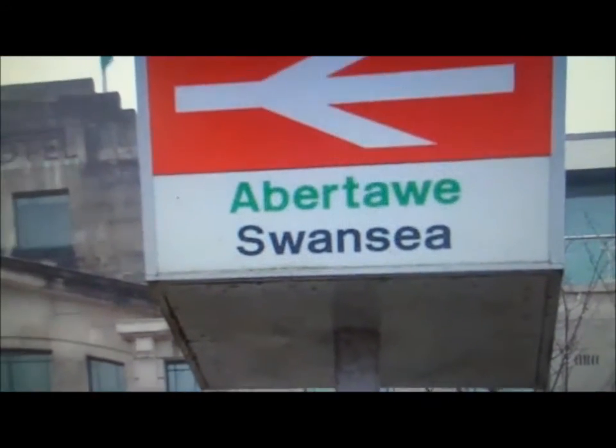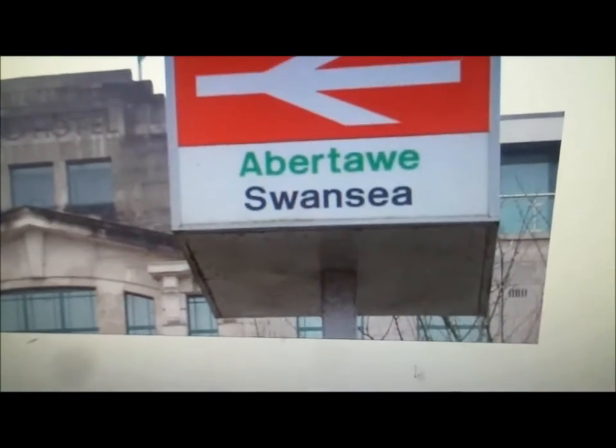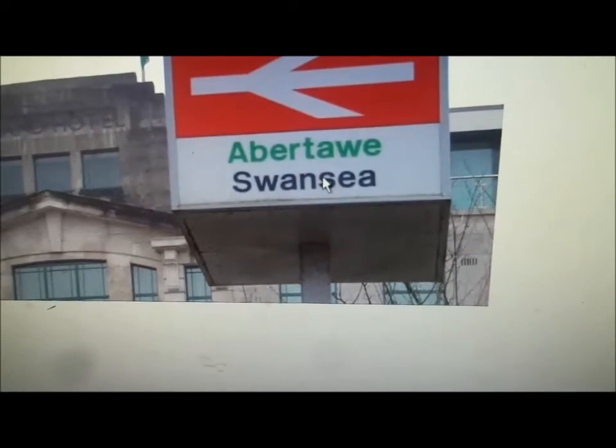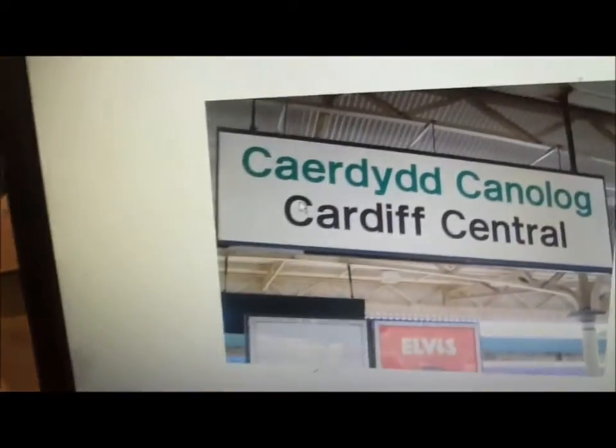This one is pronounced Abertawe. That's Swansea, that is. Abertawe. It's not that difficult, I don't think, is it? Abertawe. How could it be said any other way? This is a simple one.